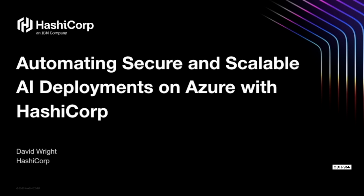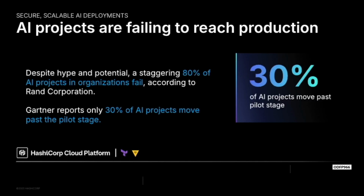Welcome to this talk around automating secure and scalable AI deployments on Azure with the help of HashiCorp tools.